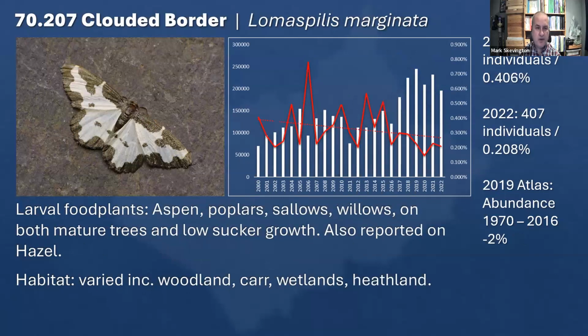Clouded border is one of our more unmistakable moths with its distinctive monochrome pattern. It was first recorded in VC55 in the 19th century and continuously recorded through the last century. There's been a pattern of rising and falling numbers, but from around 2016, there appears to have been a sustained decline. Obviously, this is one where the chart is a bit indicative. We'll need to see more data over the next few years to see whether that decline continues.